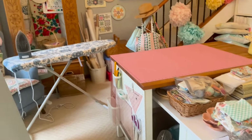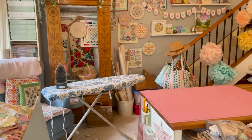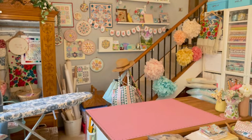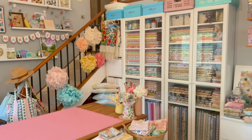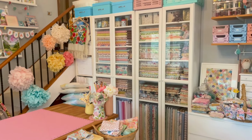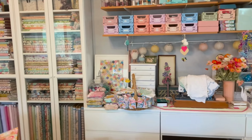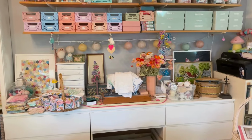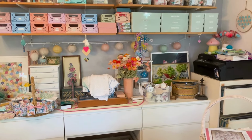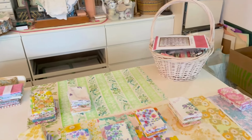The studio is looking pretty neat at the moment, aside from the stuff that I have out, my ironing board out. And there are my cupboards full of beautiful fabrics. It's looking a little bit messy over here, partly because I've pulled everything off the table and just shoved it over there to make room so that I can work.